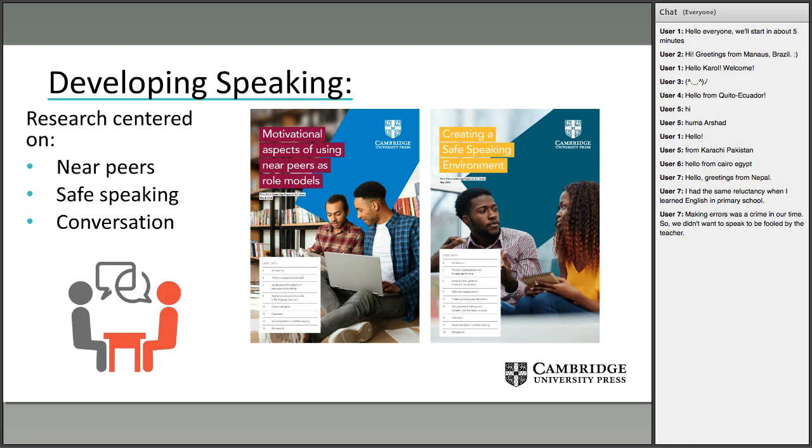And so what I'm going to do today is tell you a little bit about each of these three areas of research, hopefully then trying to illustrate the kind of things that we can take from this research that we can use in our everyday practice surrounding English language teaching.